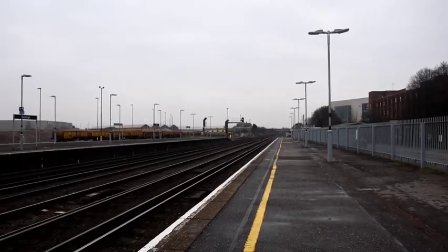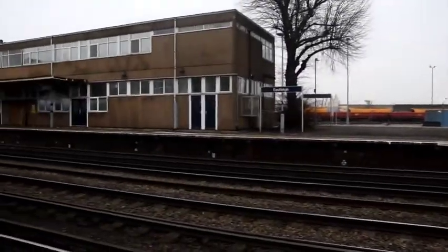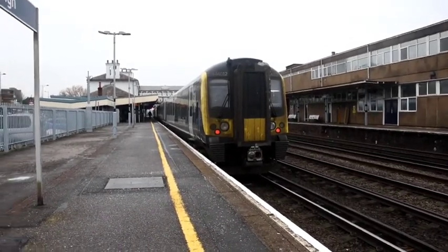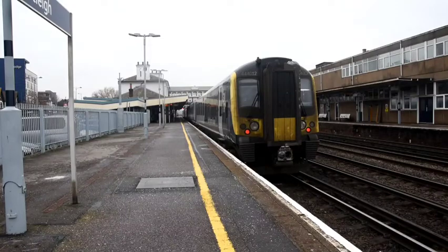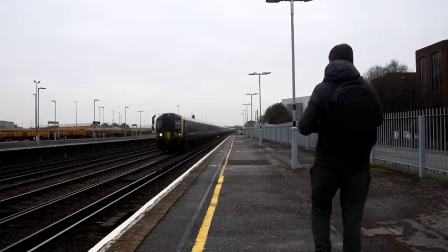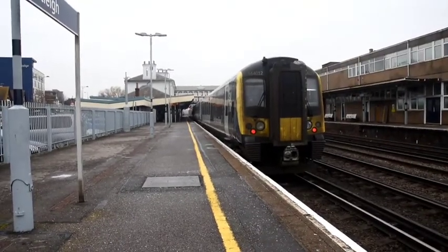Alright guys, we're about to have a crossover of two class 444s. One is to Weymouth and the other is to Waterloo. We've got one behind me and one coming up here. We might see one of them first. Just move up here a bit. I think we've got this one first coming through. And the other one, I didn't get the numbers. Anyway.